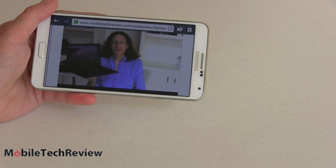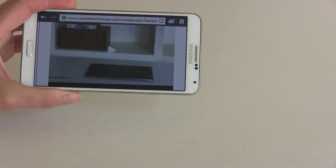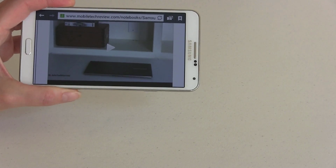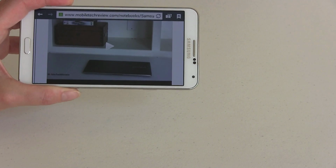Two-thirds volume. Ultrabooks currently on the market. This is the Samsung ATIV Book 9. So there it is. It looks good. It sounds okay. It's not the most impressive speaker. You would think a phablet, something this big, would have a better speaker on it, but it's not too bad.